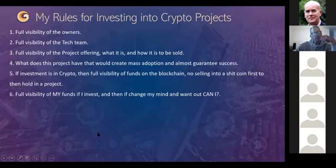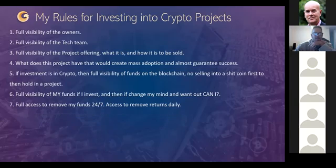Full visibility of my funds if I invest. If I change my mind and I want out, I need the ability to take my funds out. I don't need to be restricted by having my money in there for 30, 60 or 90 days without being able to touch it. Full access to remove my funds 24/7.